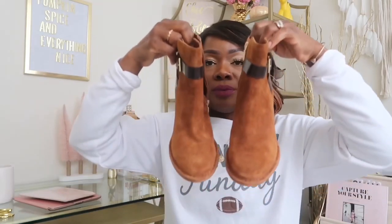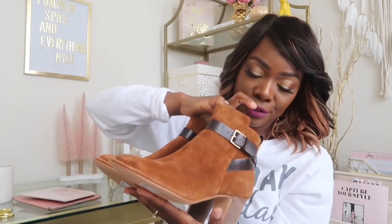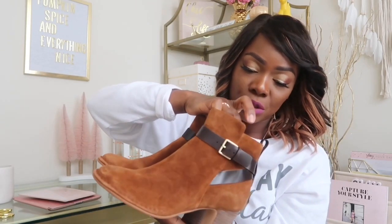So next are these beautiful booties. I really like these ankle boots. They're by the brand Clarks Cushion. I'm not sure about this brand.